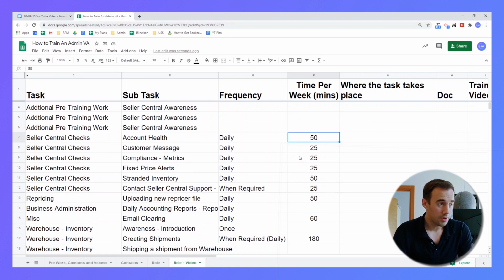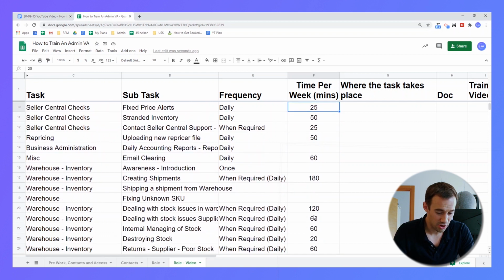And then we're going through compliance alerts, fixed price alerts, etc. I've just gone down, I'm just doing it at the times. And for you, when you're doing this job expectation, what you can do is you can add up all those minutes and say, does that equal the hours they're working or under the hours? And you're setting that expectation.